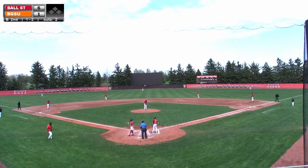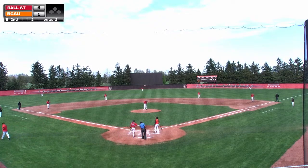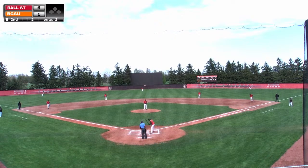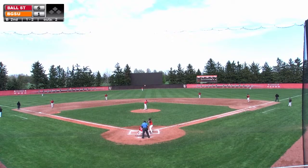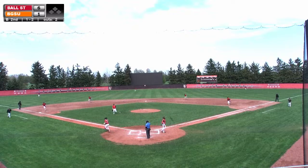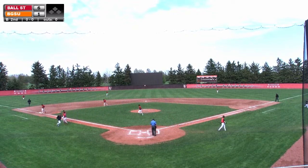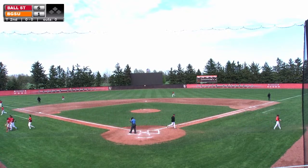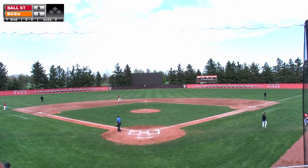Of course, for Fallon, the highlight of his season, that grand slam in the win at Ohio. That was a 5-2 Bowling Green win back on March 22nd in Athens. He waves at that one, and 1-2-3 go the Falcons in the second. We go to the third. Ball State 6, Bowling Green 1. Falcons in the bottom of the second: no runs on no hits. There were no Cardinal errors. No one left on base.